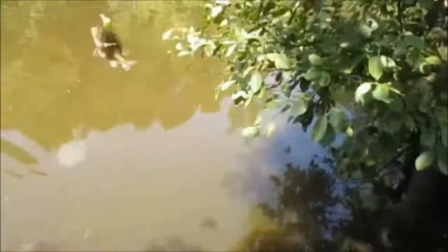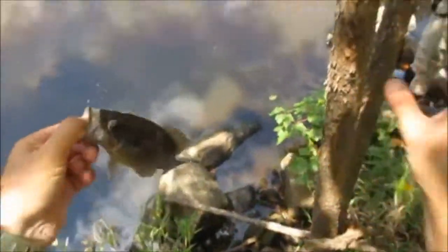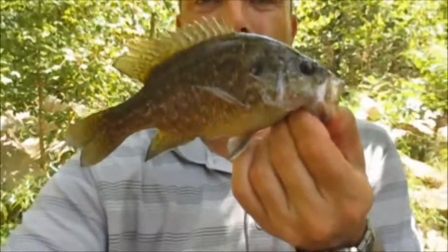Oh man, yes. Look what I got. Told you, it ain't big yet, but warmouth. All right guys, got my first warmouth of the day. Most of them are bigger than this. This is the smallest one I've caught out of here. Yeah. All right, guys, nice warmouth. Pretty little warmouth. Love warmouth. I love some warmouth.